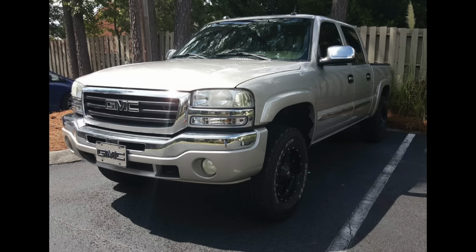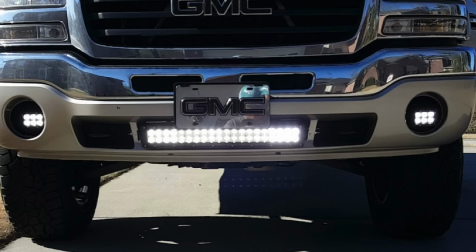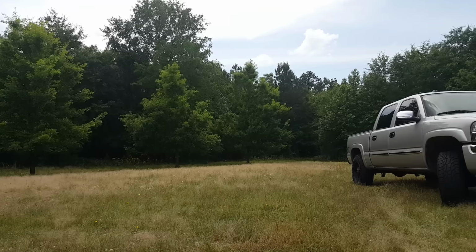I want to say this truck looked really clean with just the stock cleared headlights. Put some LED pods and a 22-inch light bar.